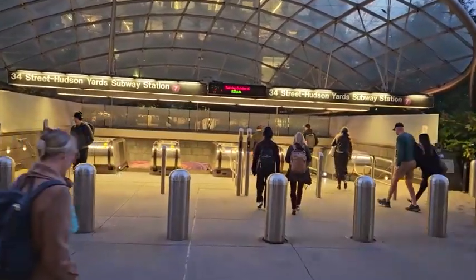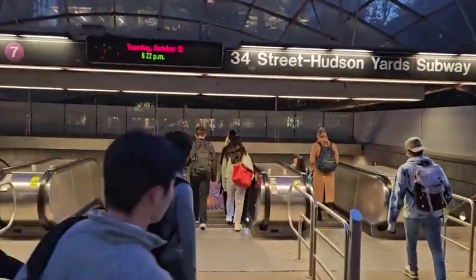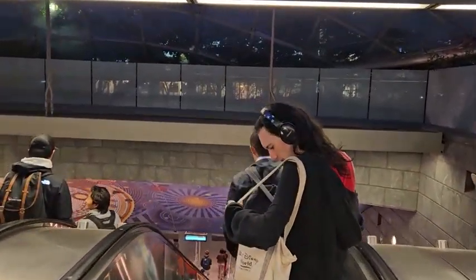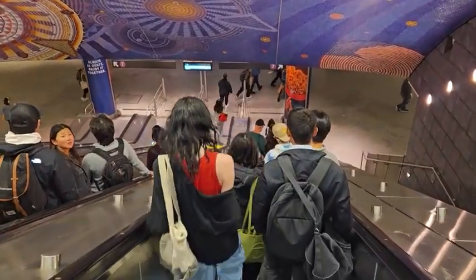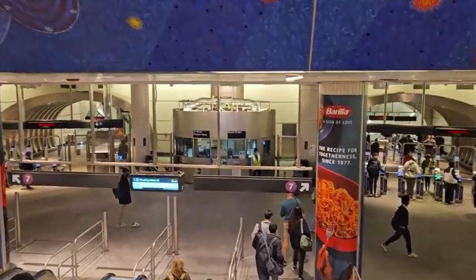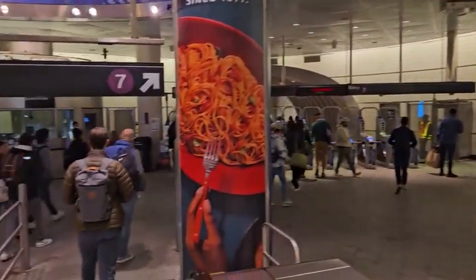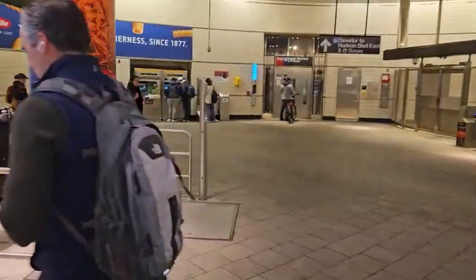Across the street from 50 Hudson Yards, we have the number 7 train station. The 7 train station is a crucial transportation link in Hudson Yards. It opened in 2015 and connects Hudson Yards directly to the rest of Manhattan and Queens. So it makes it very easy for people who live and work here to commute to other parts of the city. I'm just going to take you downstairs to have a closer look at this beautiful state-of-the-art station. With its sleek design and high-tech features, it blends right in with the rest of the Hudson Yards community aesthetic.